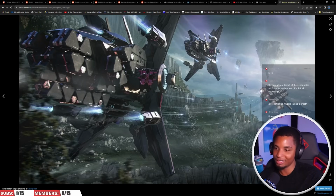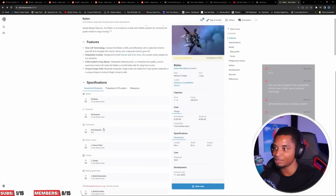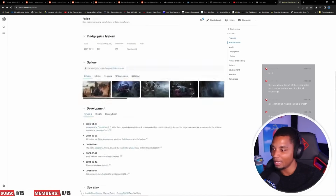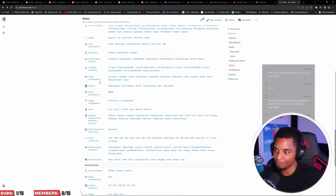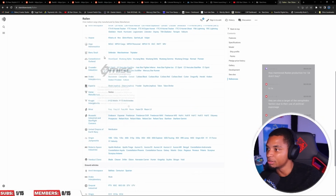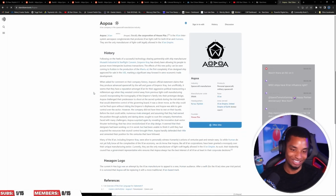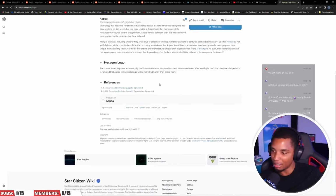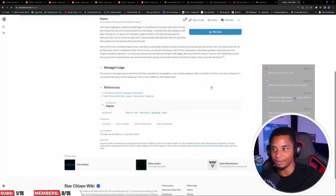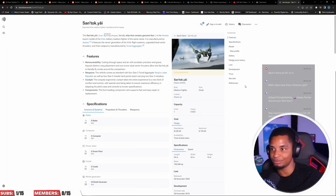So again, this is another ship that it makes sense. They introduced the concept, but they haven't had much reason to make it up until now. And interestingly enough, they have started to talk about that possibility. So if you go to Aopoa, here it is. God, I could not find them. If you go to Aopoa, and you take a look at their ships, the Santok Yai is coming out pretty soon.